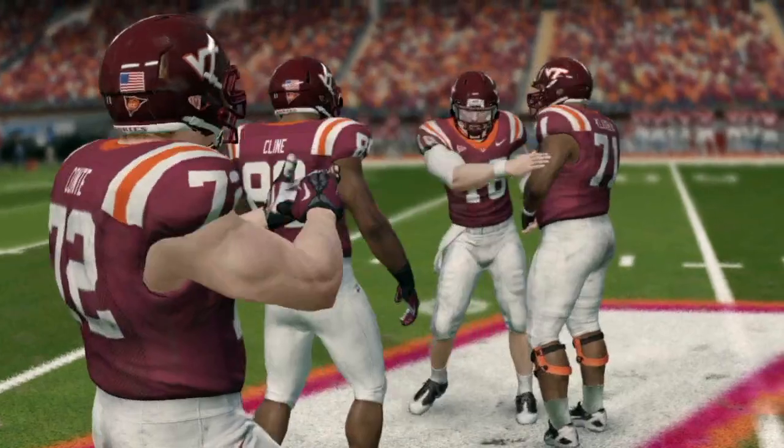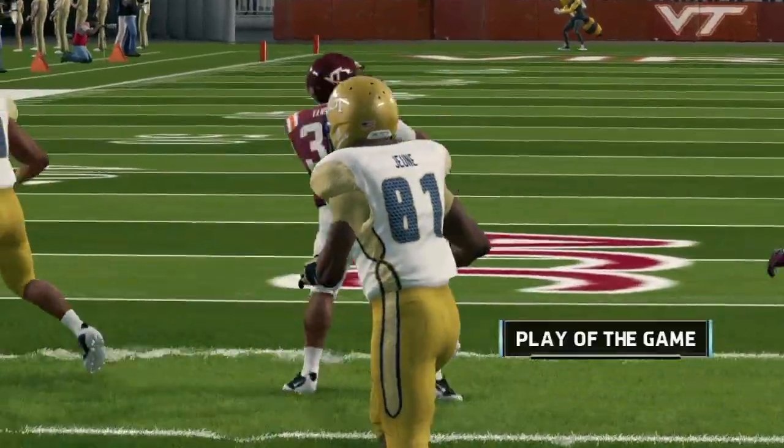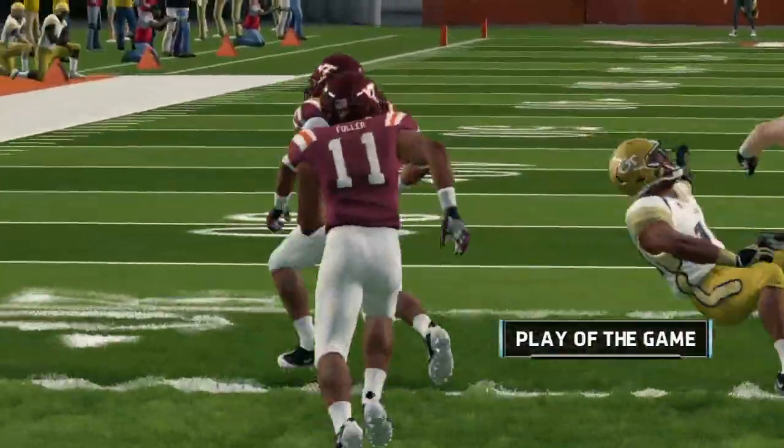This one's in the books, and our final score, Virginia Tech 35, Georgia Tech 25. As we wrap this game up, Kirk, what final thoughts do you want to share?